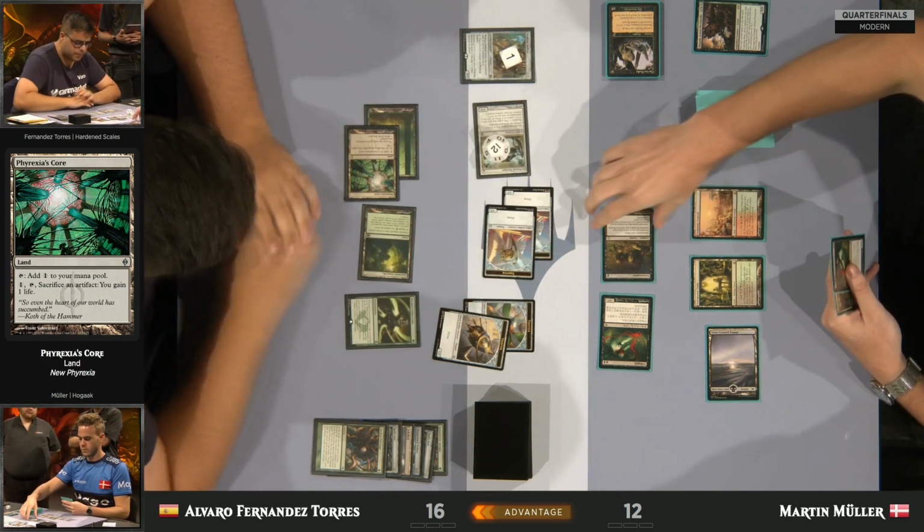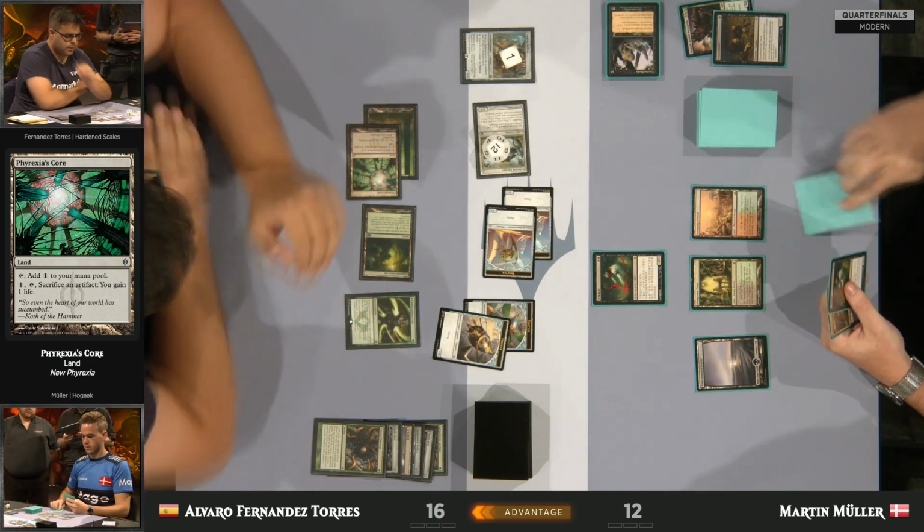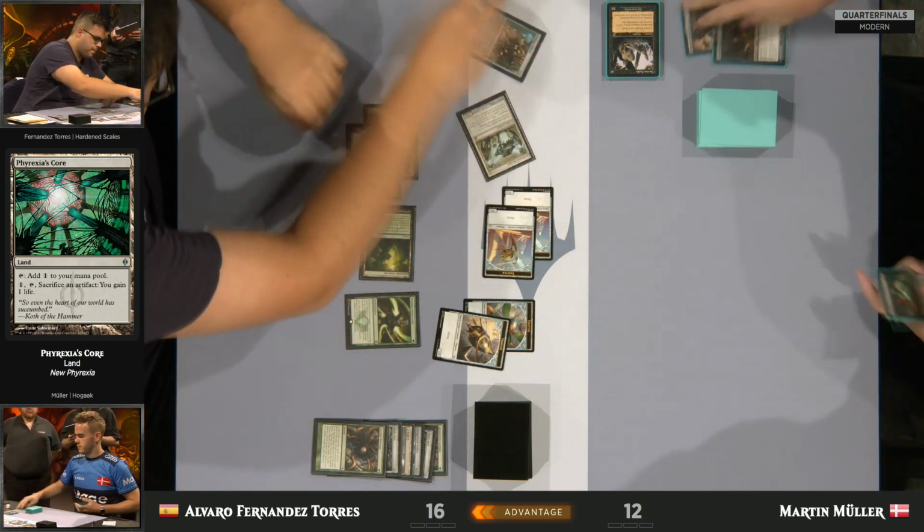And the nice part about this Walking Ballista, one of the outs Martin had was to end of turn Assassin's Trophy the Arcbound Ravager and hope to draw another removal spell for the Thopter. But with Walking Ballista, there's no way. Doesn't have it. Oh, my goodness me.